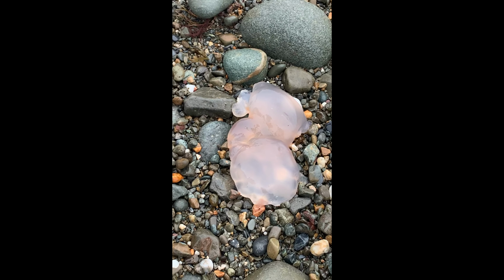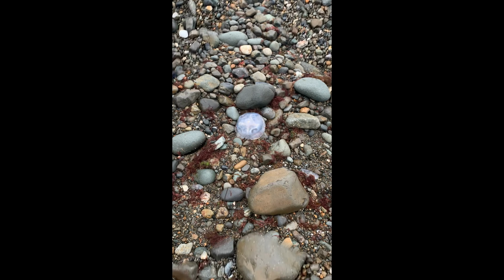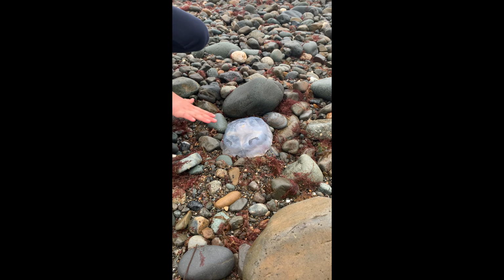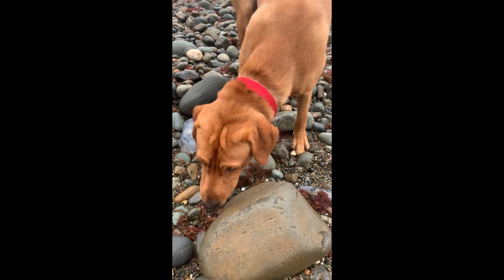Touch these, they are stingy. So yeah, tell us about it. This is the biggest jellyfish we found. Jellyfish are all over this beach. This is the biggest one so far. Let's keep on searching.